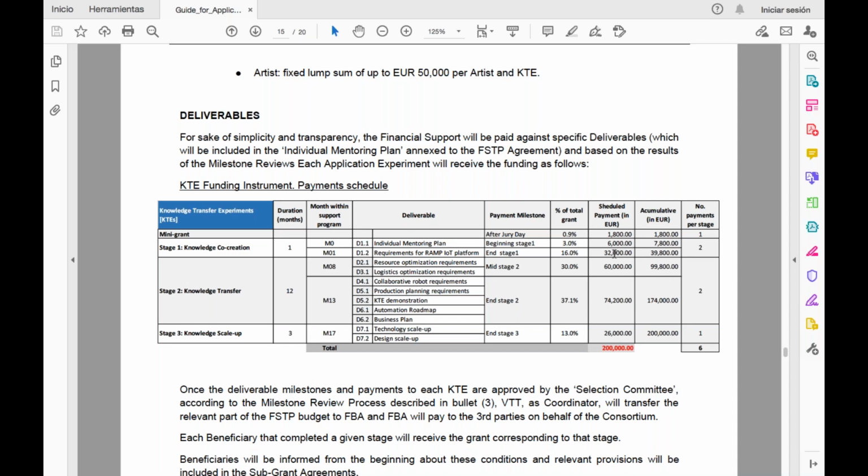1,800 euros. And if you then succeed to enter into the KTE program, you are going to follow these three stages of 16 months in total. And in each stage, you will have to meet all these deliverables that have been explained by Ali. So in total, you will receive 200,000 euros. And again, 100,000 for the technology supplier and 50,000 for the artist and the KTEs. This is a grant in the form of grant.